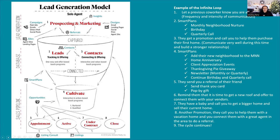And then here's where it updated. Boop, that little arrow right there, which is called the infinite loop sales model. So once they close, we're going to take them back up to the top of the funnel and drop them back in. Another word for this is stairways of opportunity that I hear about a lot.